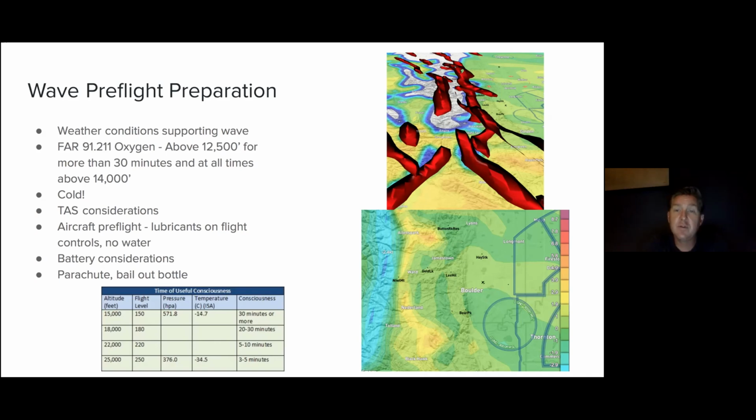That's a great consideration. Also keep in mind there's a great chart called time of useful consciousness. I always found this one interesting, and Jeff is going to get into the physiological aspects too. But it really is interesting to see that if we get to 18,000 feet, and we're in good shape, we might be conscious for 20 to 30 minutes. Keep in mind too that our ascent rate is really fast a lot of times. So it's a little different.